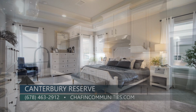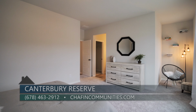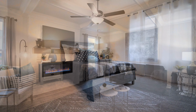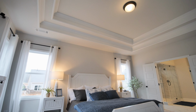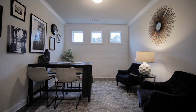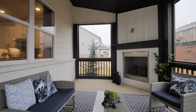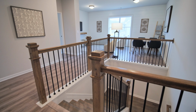We have over 10 floor plans you can choose from, ranging from 3 to 6 bedrooms and 2.5 to 4 bathrooms, as well as options for a guest suite on the main level. Each home will have coffered ceilings in the great room and tray ceilings in the primary suite. There are a number of ways buyers can upgrade the interiors of their homes, from backsplashes and countertops to adding a 7-foot shower in the primary suite, or even building on an enclosed patio. We have packages that can work within any budget.